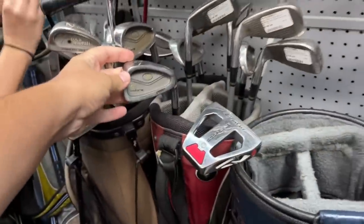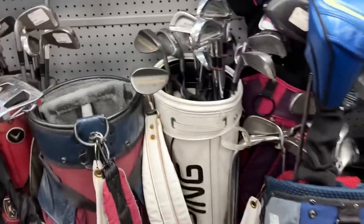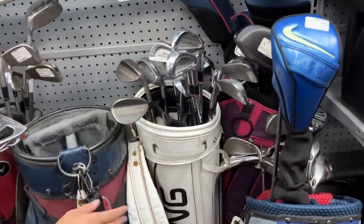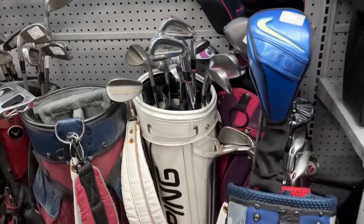We got some King Cobra irons, old school King Cobra 3-wood. Oh, check that out. Speaking of old school, that Ping bag and the Hogan Forge Edge 1-iron. I think this was missing one of the irons, else we would have picked it up last time. Yeah. It's only $75 if I remember correctly.